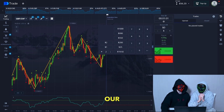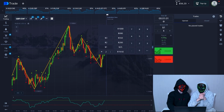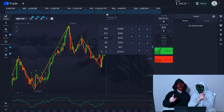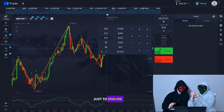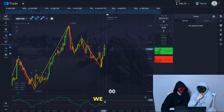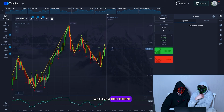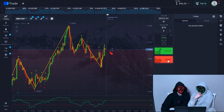So we're starting our trading session today. Red will be making the first trade. I'll open up the first trade at $10 just to ensure our strategy is working. Immediately, we see that on the DeMarker we have a coefficient of 70% reaching the green line. It's a sign that we need to open and go lower.